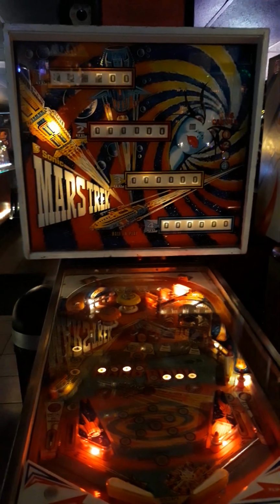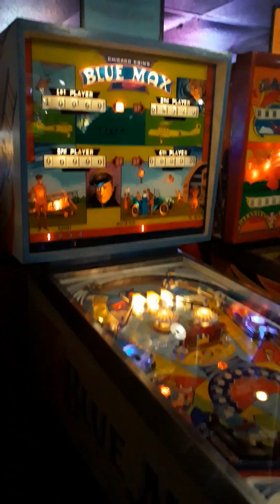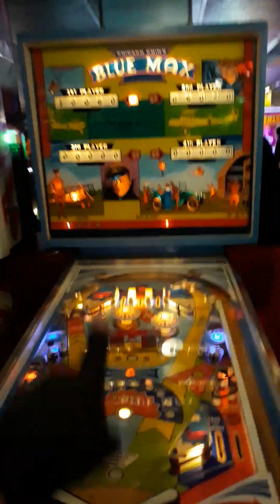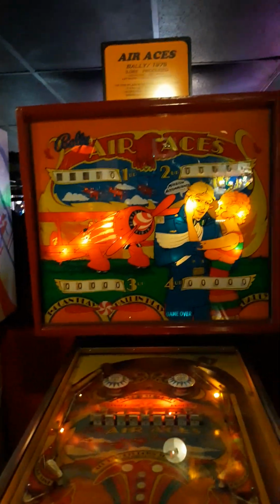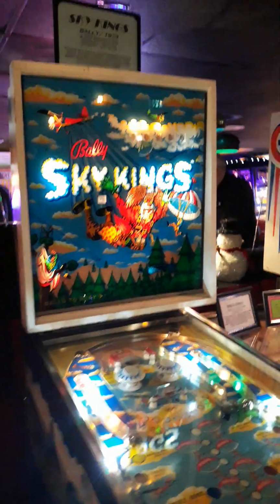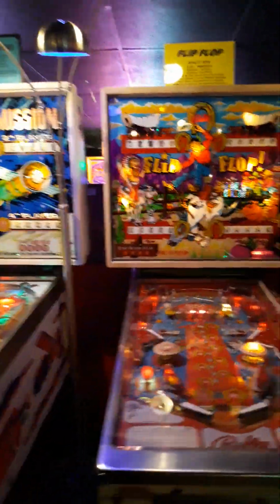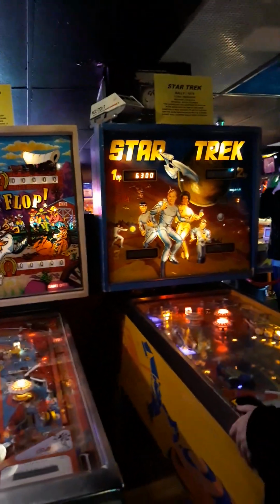They have a Mars Track, Blue Max. I've never played that. I'm gonna want to play that before I go. That's the only game here I haven't played yet. Air Aces. That's two flight games in a row. Sky Kings, and it's another flying game in a row. Space Mission's a classic with the moving target in the middle. Flip Flop, Yeehaw, Star Trek. It's a classic Star Trek theme from the TV show.